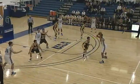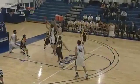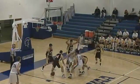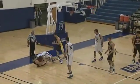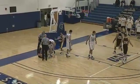Reed Anderson with it, top of the key. Anderson hands it off. Spinning with the basketball is Fowler. Puts up a shot, missed it. Dewar with the rebound. Brought the ball down. Ball got stolen. Ball's loose on the floor. And we've got a timeout called by Baldwin Wallace.